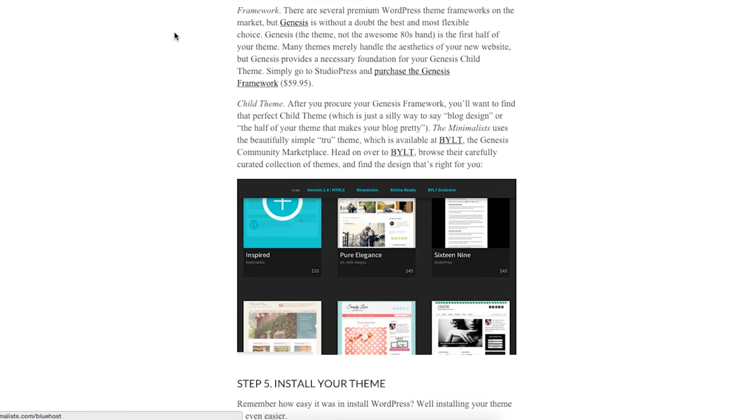And there are two types of themes. So you think of WordPress and Bluehost as the land upon which we're building this blog. Well, your theme, there are two themes. There's a Genesis theme, which is your framework, and then there is your child theme, and that is the facade that makes your home beautiful. So we're going to show you how to do both of those right now and make your blog beautiful as well. If you're still following along in the blog post here at theminimalists.com/WordPress, you'll see that we're going to start with Genesis. We're going to start with the framework, and all you have to do there is click the Genesis button.